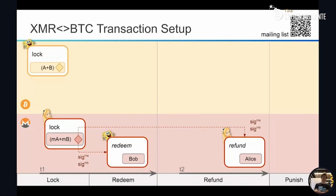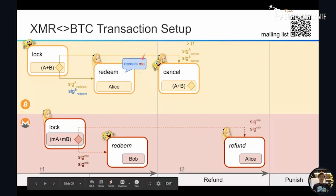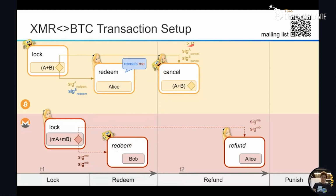We have the lock transaction that is a multi-sig. So again, both signatures are needed to spend from it. From that, there are only two transactions that can spend from that locking transaction: either redeeming or cancellation. For the redeem, the signature scheme here is that you need signature A redeem and signature B redeem, where signature B redeem is a multi-sig that would reveal MA, which, if you pay attention, is then used here. So this is Alice's key part that Bob can then use, because he already knows his own, to redeem. Or it goes into a cancel scenario if this time lock has passed.